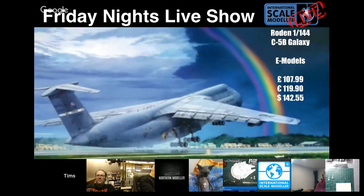Roden have released the 1/144 C-5B Galaxy. Even in that scale, that's still going to be a giant piece of plastic. It's still got a 3-foot wingspan. He doesn't need that, he's got the 1/72 version. Wow. Okay, so it's £108, €119.90, $142.55. That ain't cheap, but looks good.